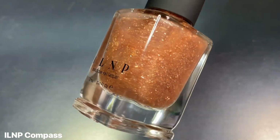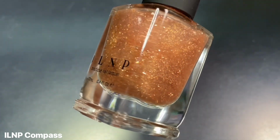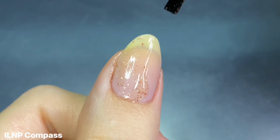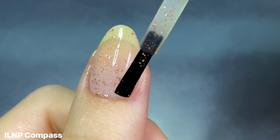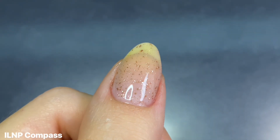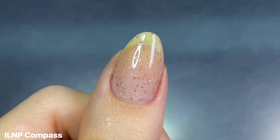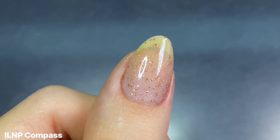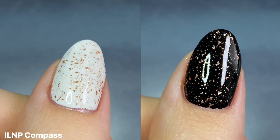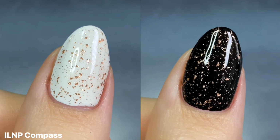Next, I have a few ILNP toppers, starting with Compass, which is a copper metallic flake in a clear base. So I know it might look similar to Sunkissed, but the slight color difference is just so beautiful. I think it just adds a nice, cozy warmth. I think this one is so pretty in the fall, especially over dark colors where you can see it pop a bit more. I just really love the look of the copper. I think it's a really great alternative if, for whatever reason, you're not a fan of a standard gold flake topper.